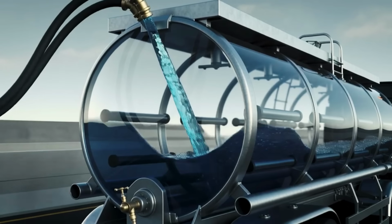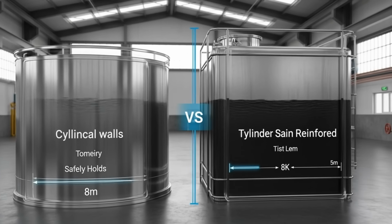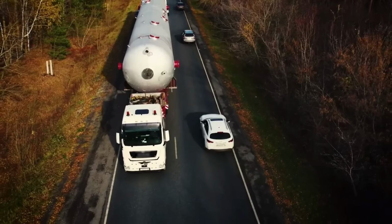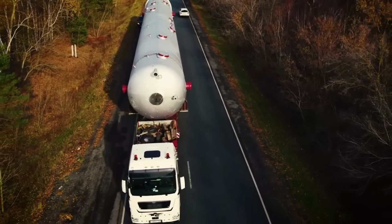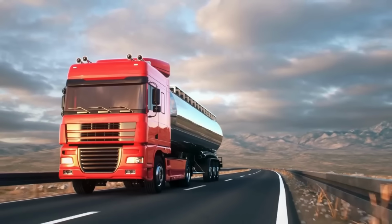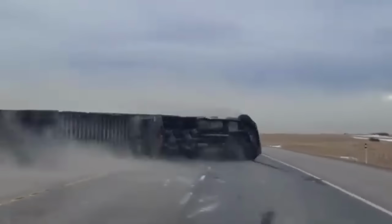And because pressure is shared so evenly across a round shape, you actually need less metal to safely hold the same load. That means a round tank is not just stronger than a square one. It costs less steel to build. Same shape, 2 wins for the price of 1. But here's where it gets crazy. The pressure problem is only half the story. There's a second problem that the round shape solves, and this one is the one that actually flips trucks.